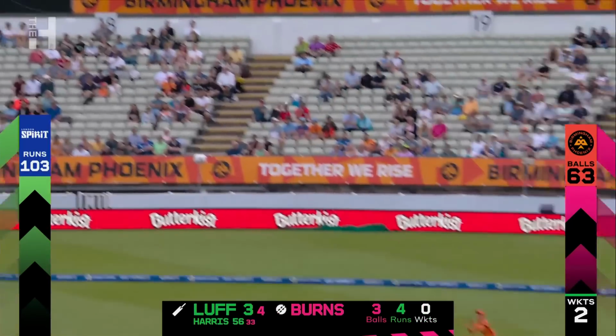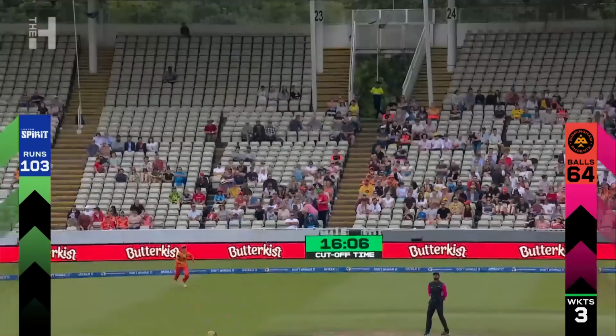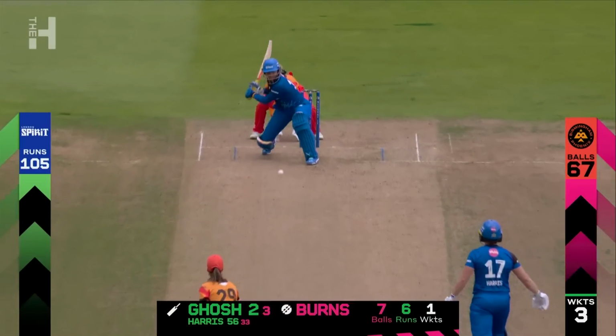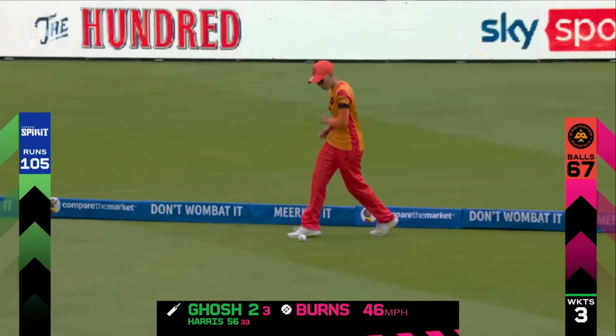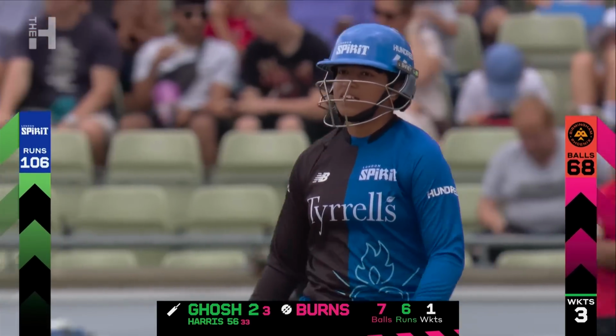It's aerial, and chance, and taken. Oh, how on earth she caught that, because she looked like she was going one way, then the other way. Oh, she actually lost her footing a little bit. Swept fine enough for four, I think. Nicely done. Yeah, Lauren, the other thing, I mean, the women's crowds have averaged in excess of 10,000.